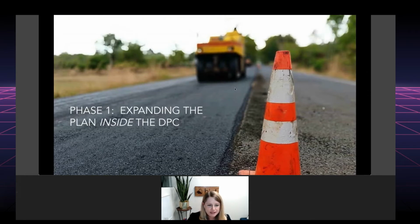So as we seek to pave this unpaved road, this first phase is we want to expand the plan inside the DPC. This is a really important stepping stone for what I'll talk about next, but also something that will help today.